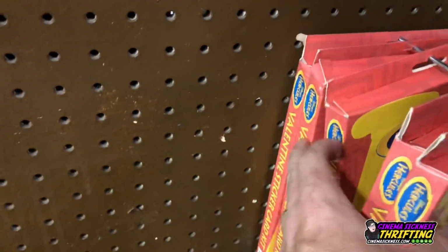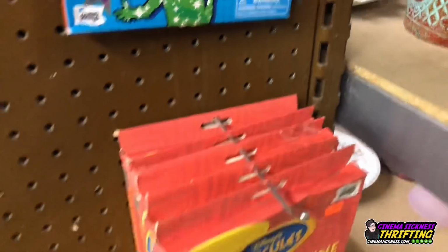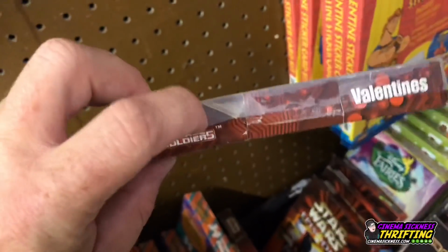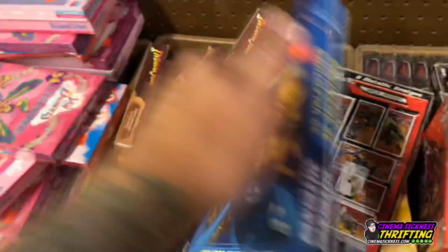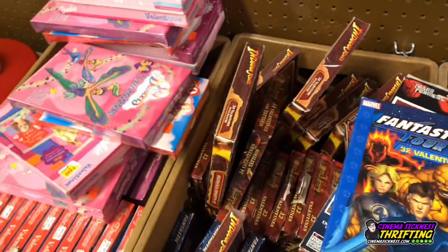I think I'm gonna probably pick every single one of those up, except for maybe the ones that are sort of taped back shut. Oh, here's some small soldiers, but again, looks like it's been taped shut, so I'm probably gonna have to pass on that. Episode 1, I think I still have some of those left. And here's some Fantastic Four. Oh, those are cool as well. All right, maybe I'm gonna have to grab some of those.